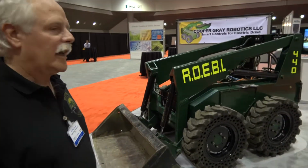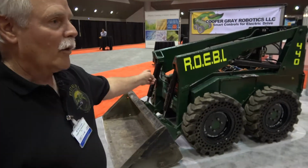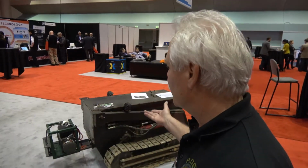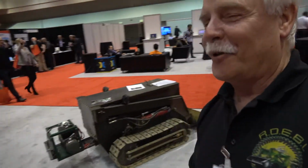Hi, I'm Paul Cooper with Cooper Gray Robotics. We're happy to be here at IDTechEx, and we've brought two of our robots here today. I call them robots because they are remote controlled vehicles. There are no operators that sit on board. The operator uses two joysticks to control our vehicles. We are developing our technology, which is the control architecture that drives the controls on board.